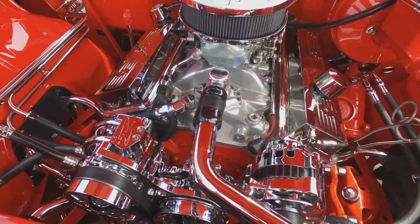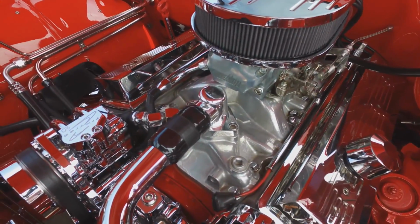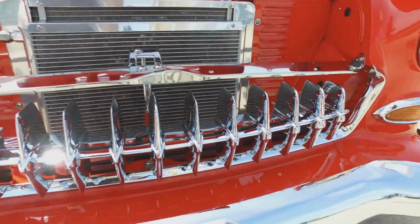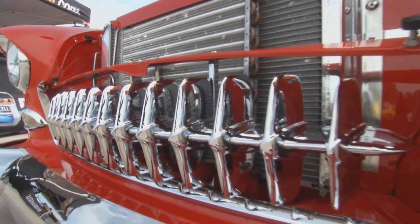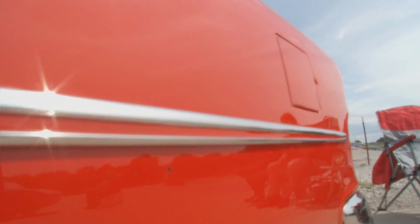I knew the grill that was going to go in it because I had that in a car in 1959. No kidding. I was going to ask, is that a real Mercury grill? No, it's a Corvette grill. Oh, is it really? '59 Corvette? '56 Corvette. Wow. The '55, '56, and '57 had 13 teeth, and then the '58s had only 9. That fills up the whole front end real good.